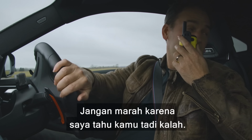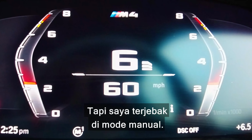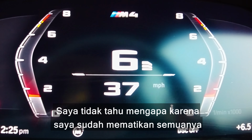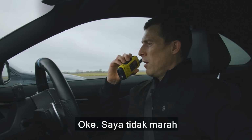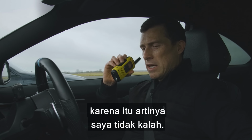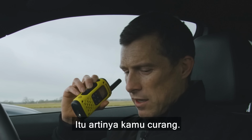Look, don't get angry or anything, because I know that you did get outstripped there, but I did get stuck in manual. I don't really know why, because I've turned all the settings off, but it defaulted back to manual. Okay, no, I'm not mad, because it means that I didn't get destroyed. It means that you were cheating.